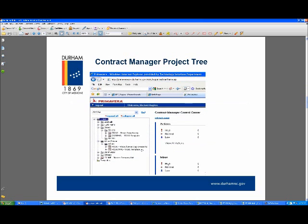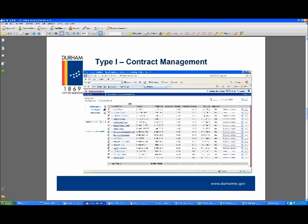We had seen fleetingly just a minute ago, because I was in Contract Manager, what the project tree looks like, but we've customized the project tree. So we've got our types of projects in a tree within Contract Manager, and you expand the tree to take a look at the street projects, and expand the tree to take a look at the water and sewer projects, and so on.